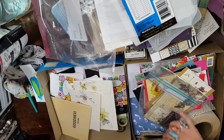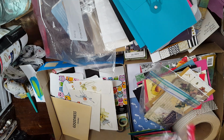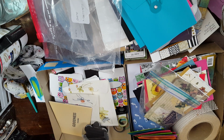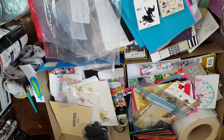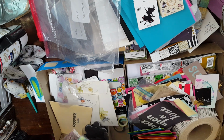And I think that's one thing people forget when they think about organizing, that you do it once and it works forever, which is totally not true. Things change so much in our lives, and our organization needs to change with it, if it is to ever work to our benefit, basically.